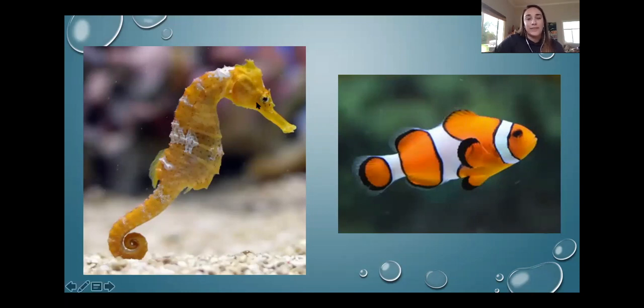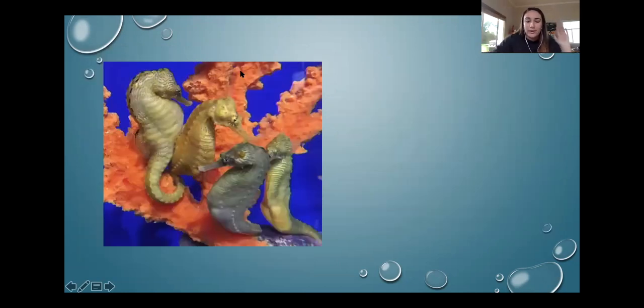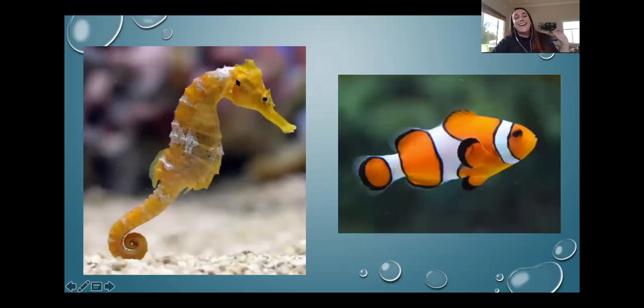So, again, eyes, mouths. They have pectoral fins, like this fin right over here on the clownfish, except for instead of being here on the seahorse's more abdomen area, their pectoral fins are up on their head, and they kind of look like, I did not want to go to the next slide yet. They kind of look like little funky ears that flap in the wind, which are kind of cute. They do have gills. In seahorses, they look like big bulging chipmunk cheeks as they're breathing underwater.